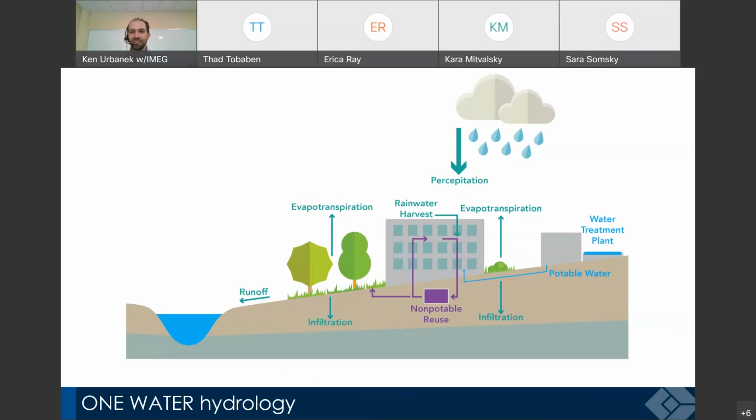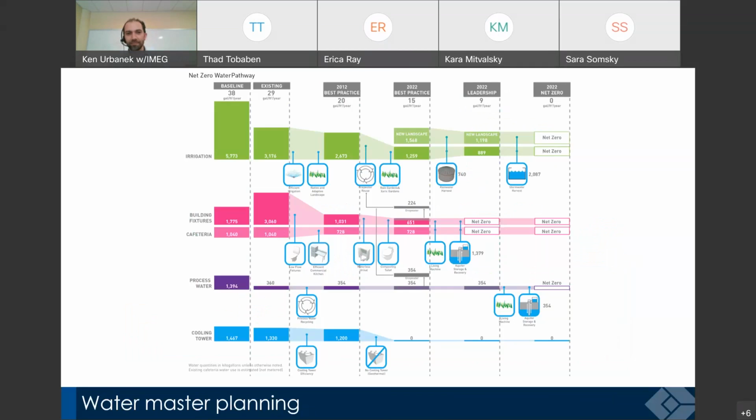But the One Water hydrology is maybe less potable water going to a facility, capturing localized rainwater, capturing localized gray and black water, reusing it where we can, whether that's irrigation or flushing toilets, having less hardscape, more natural scape that allows us to have infiltration, more landscape, I should say, limiting that runoff, right? So this is more of that enhanced urban hydrology in a very simple image here from a mechanical engineer's perspective. And this is what we tried to implement on our Denver Water site.